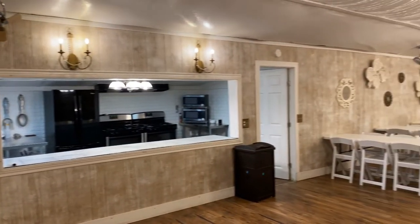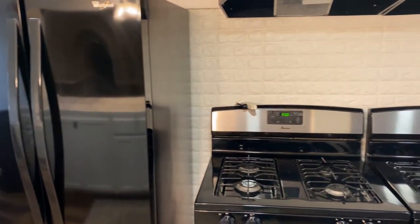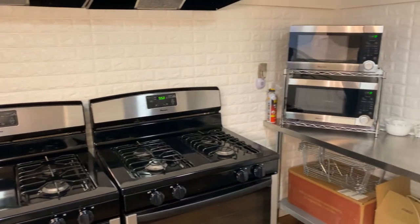And in the back right, we have our full-size kitchen. Inside our full-size kitchen, we have two sinks, a prep station, a full-size refrigerator, two ovens, two microwaves.